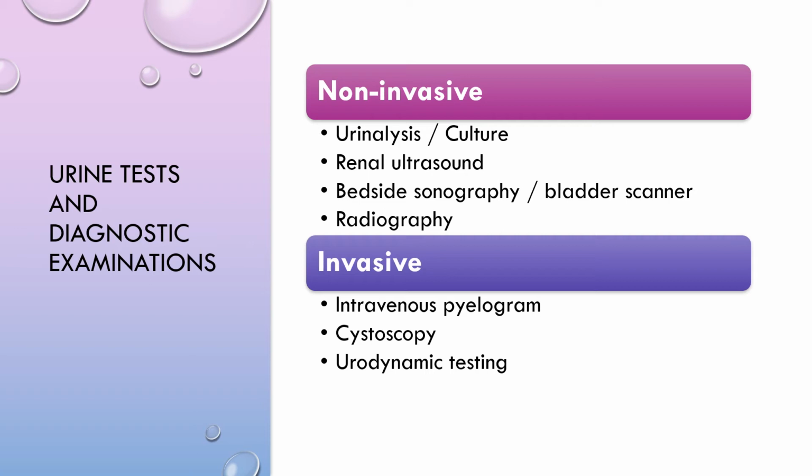Renal ultrasound is a scan of the kidney. It can also be called a KUB. It's a very non-invasive diagnostic test. Bedside sonography or bladder scan can help detect any residual urine if the patient is having urinary retention, which may be a bladder concern, versus a bladder scanner not finding any residual urine, which may indicate a kidney issue. Radiography, we've talked about that, the KUB. More invasive procedures will include sending tubes or cameras up in the area to look around, and that's just going to give us a better picture of whatever problem may be going on.